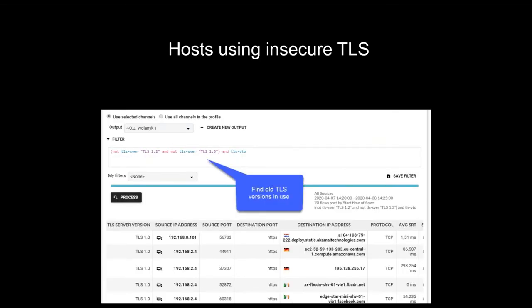Maybe I want to find old TLS versions. Anything older than TLS 1.2 is considered obsolete and easily crackable. And so I want to make sure that no hosts are using an easily penetrated encryption system, right? So I can do that. Find me all instances where people are using TLS, not using TLS 1.2 or 1.3.